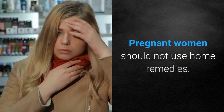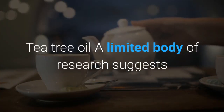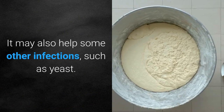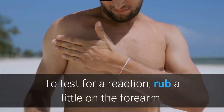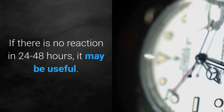Pregnant women should not use home remedies. Tea tree oil. A limited body of research suggests that application of tea tree oil might treat symptoms of BV. It may also help some other infections, such as yeast. People can be allergic to tea tree oil. To test for a reaction, rub a little on the forearm. If there is no reaction in 24 to 48 hours, it may be useful.